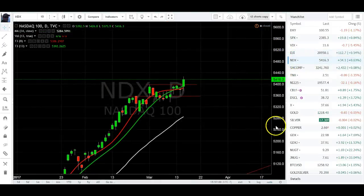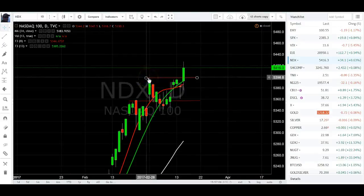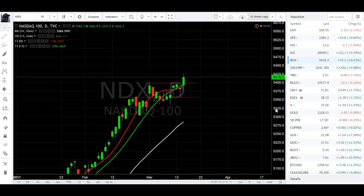There we go. NASDAQ took another step up. Plenty of support at 54 now. So watch for prices to come back into support. It could just keep going and then come back in. But right now, we're above support.